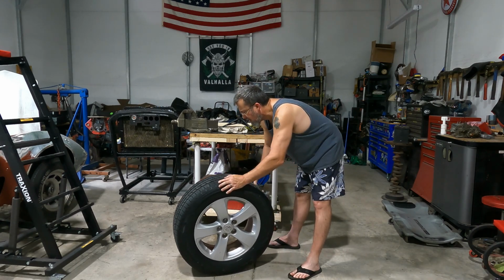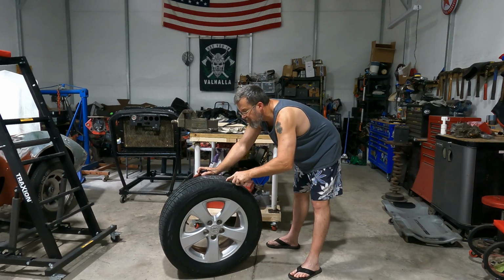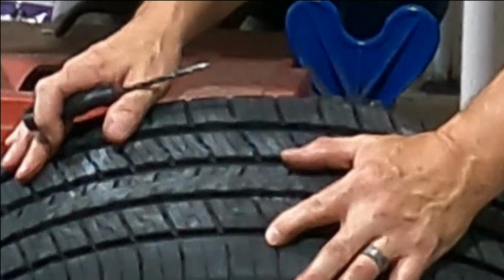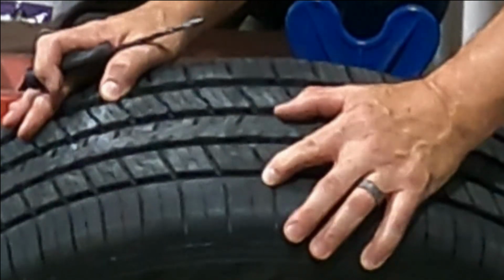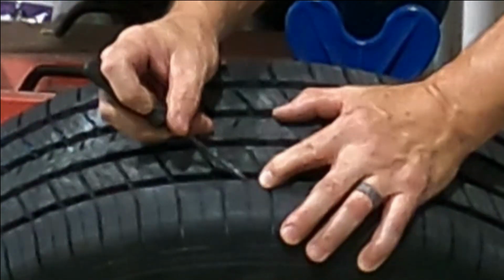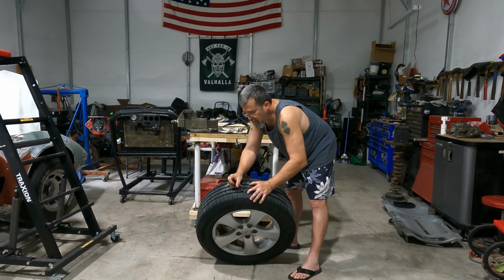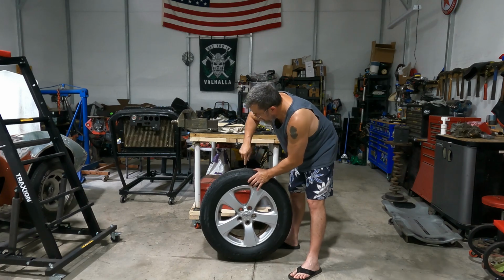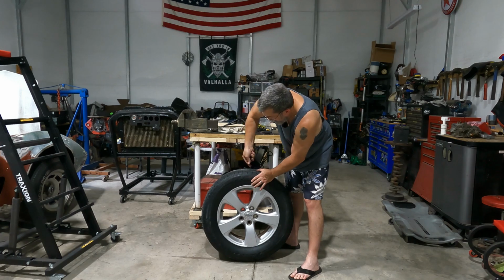I do remember, once I filled it up, it was blowing pretty good. Right there, there it is. Now, I'll tilt it towards you. It's gonna be very, very hard to see. Can you see it? Is it in camera view? Right there. Don't know what she hit, but whatever it was, poked a nice hole in there. Look, goes right in. That's a big one.